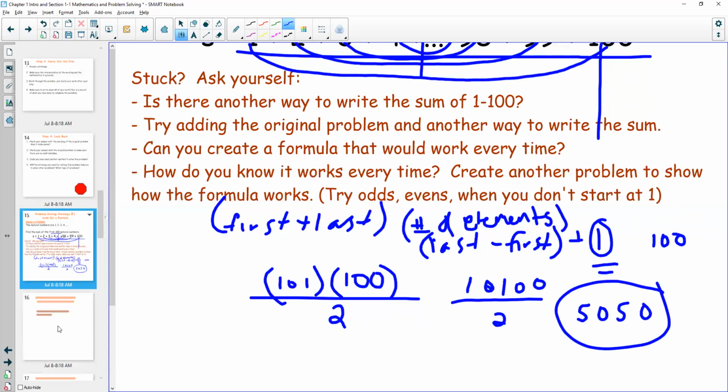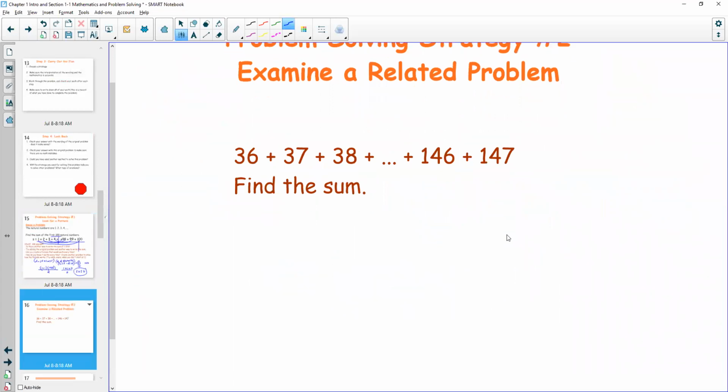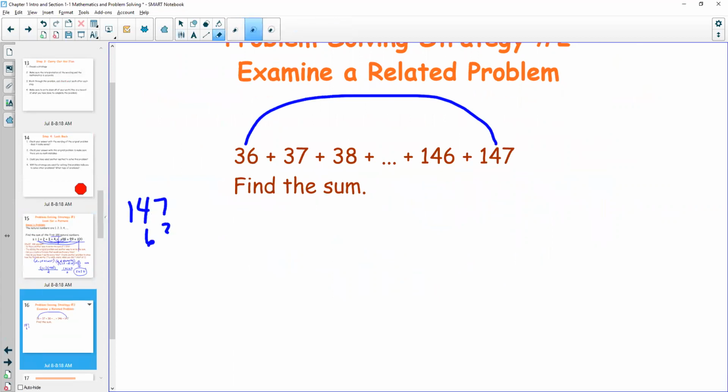Let's try another one. Once you've done some of these, and you're going to do some of these, this is one of those things in this class that's going to come up over and over and over again. Once you've done a couple, we can just apply the same process. So in the last one, we started by doing the sum of the first and the last. Well, 147 plus 36. Oh, gosh, it would help if I wrote the number in the correct order. That's a 63. 147 plus 63 is going to get me 210. Okay, so the first plus the last is 183.